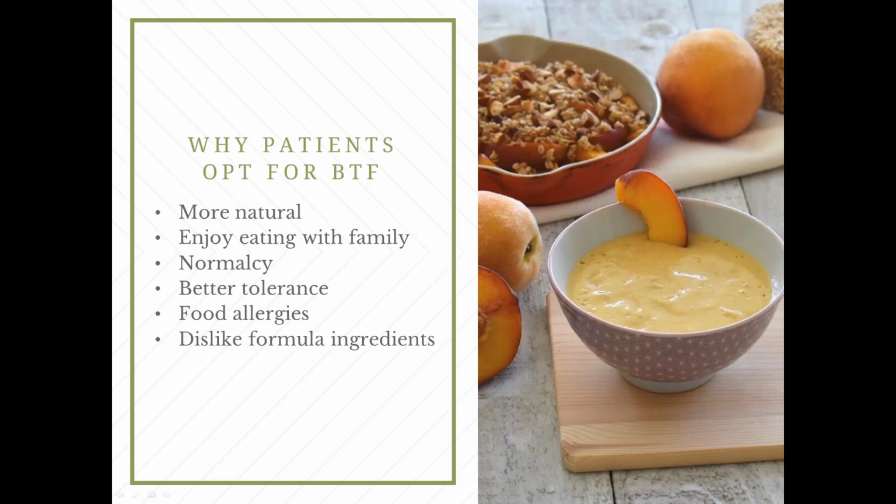These are responses from the Mayo Clinic survey of tube-fed adults who chose to use Blenderized tube feeding instead of their prescribed commercial formula. The reasons included wanting a more natural choice, feeling more normal, and disliking the ingredients in formula.